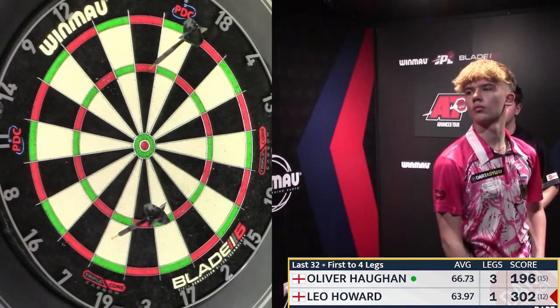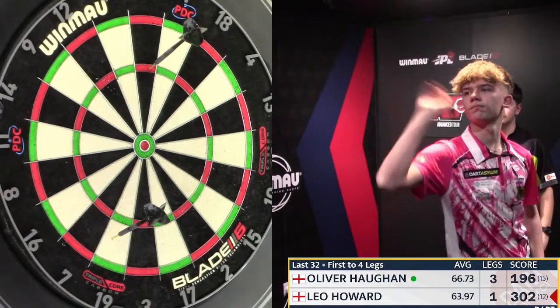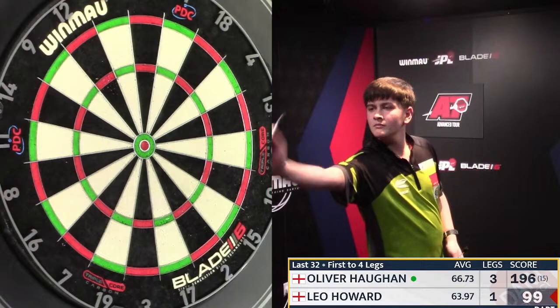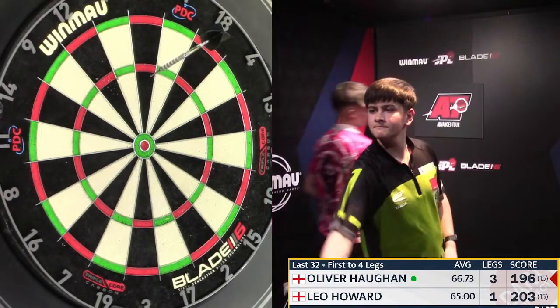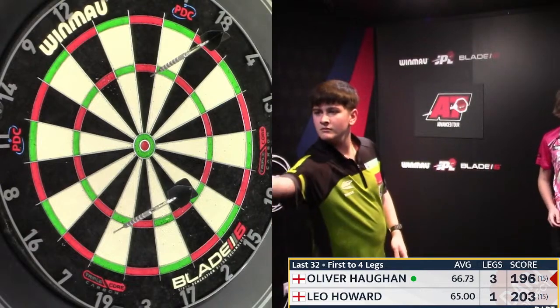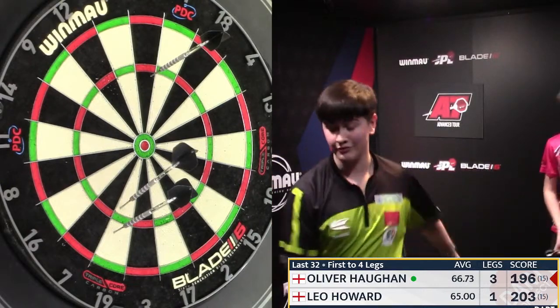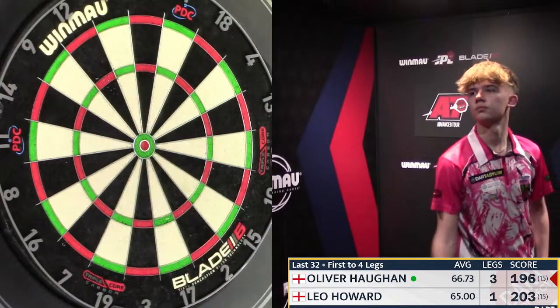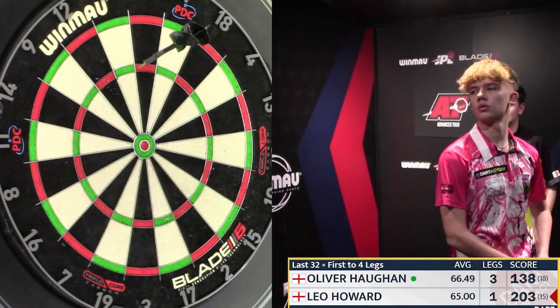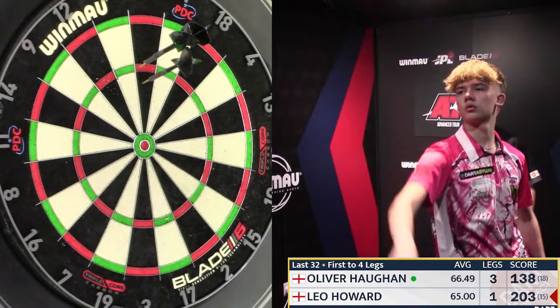Now finding the red bit at the right time. He needs to. Can he find a green bit? He goes back upstairs. Keeps him alive in this leg though. Keeps them straight. You feel 2 or 3 might have to go in 6 starts. Again, finding the treble 20 at the right time. This is brilliant from Leo.